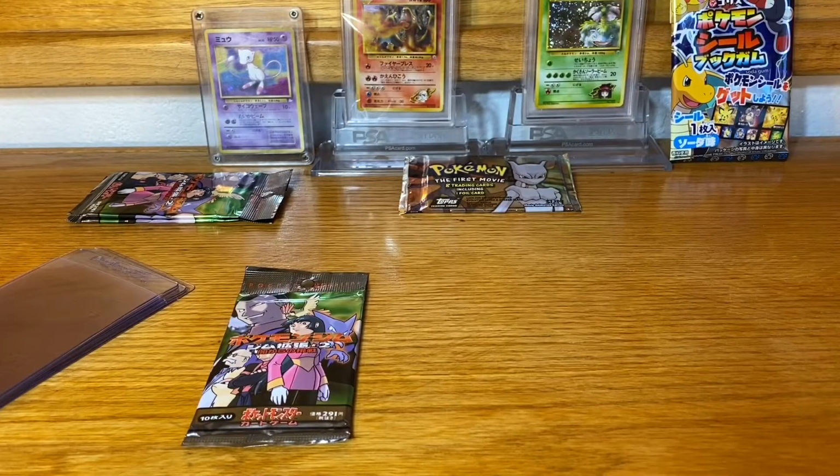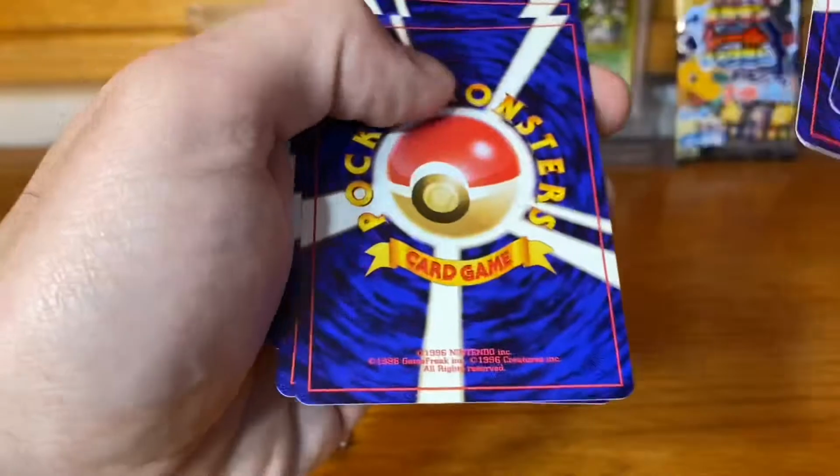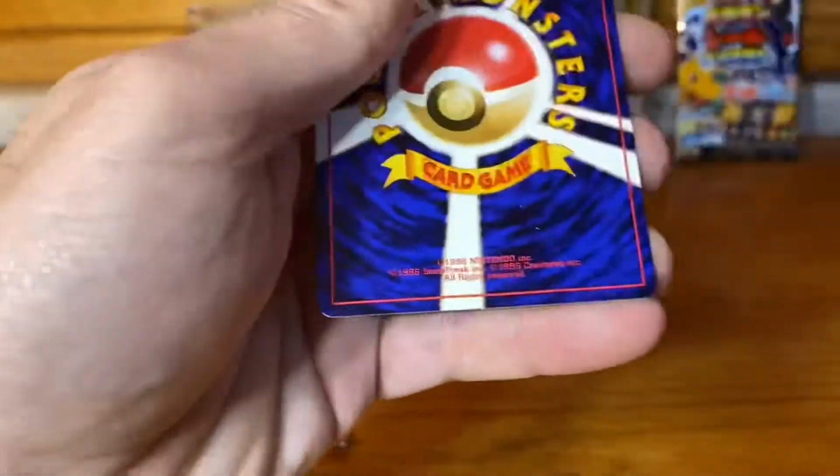Let me go over these other cards that I just opened. See if there are any of those imperfections that I was talking about on the last pack. Yeah, these don't seem to have it. That gives me confidence to open up another one of these.